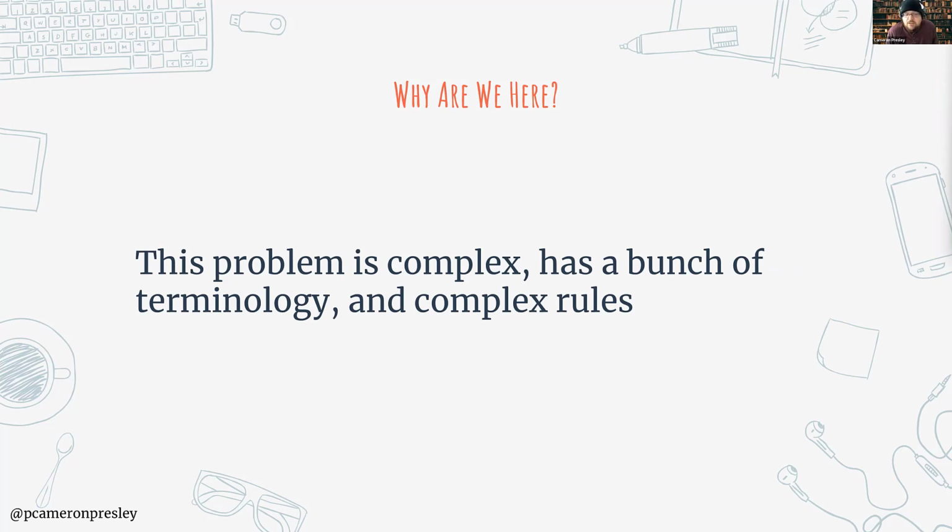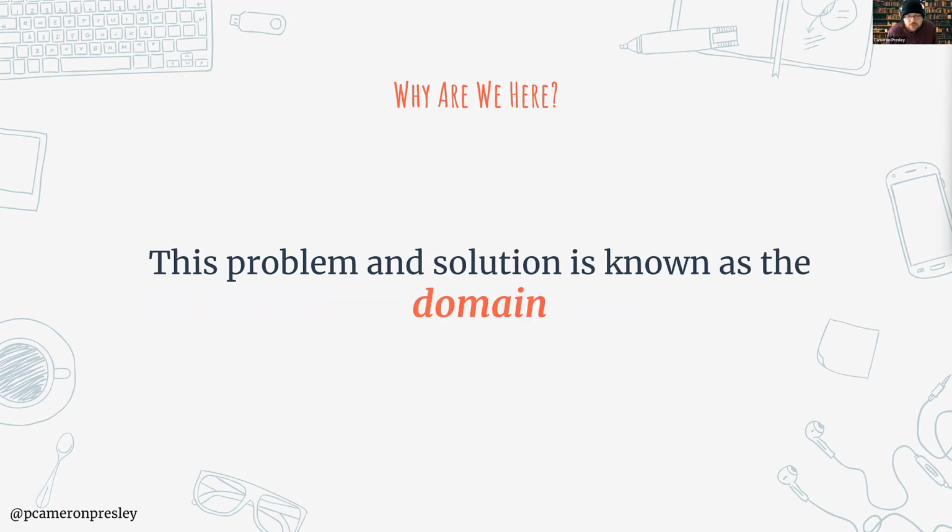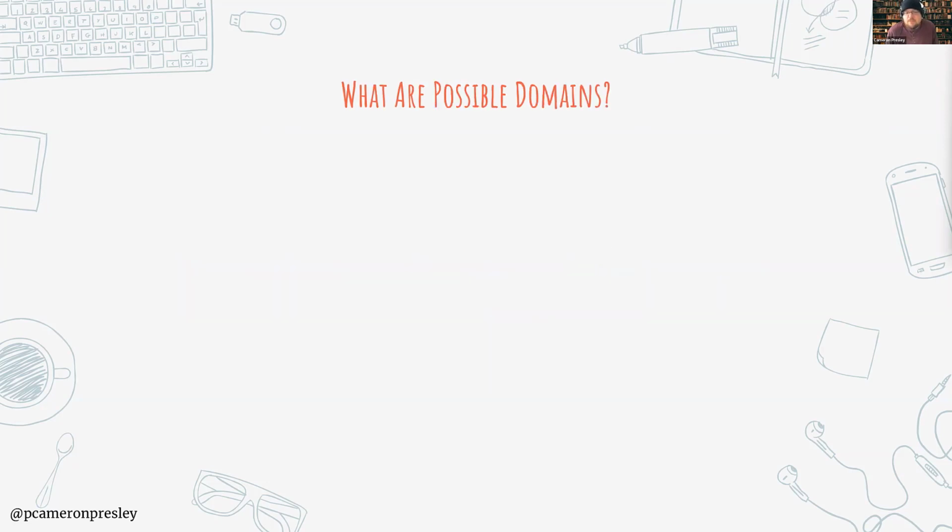There is a phrase that we use in our industry to capture all of this. When you're talking about a problem and the solution and everything in it, we typically refer to it as the domain or the problem domain. And you're maybe thinking, all right, Cameron, this is a very generic thing. Maybe it's a math term. I don't know. But what do you mean by domain? Can we go a little bit more specifically? Of course we can, right?